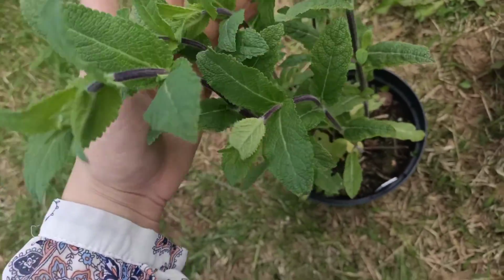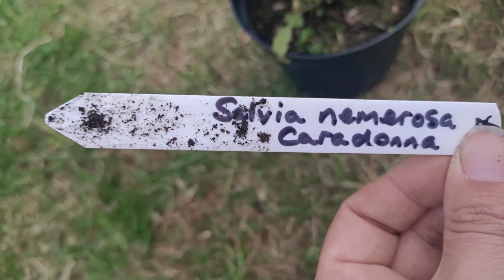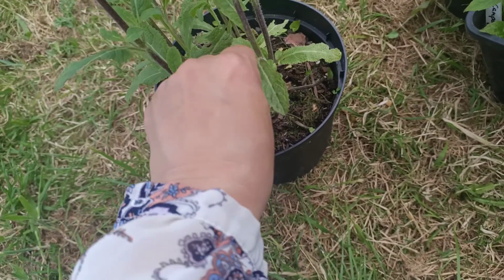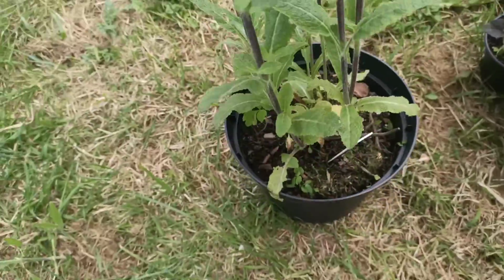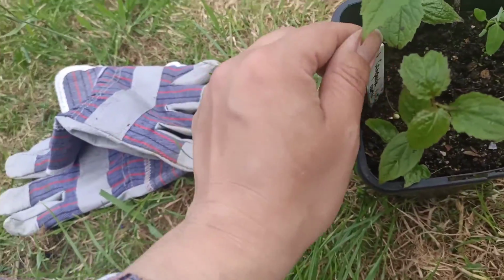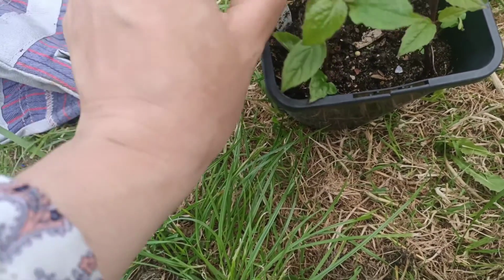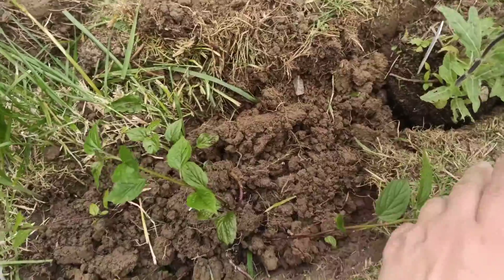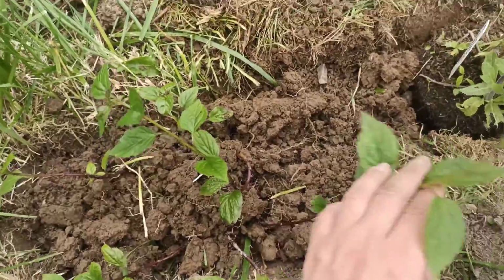There's quite a few of them. Going all one down here. And it is, so this is a salvia. Nice purple plants on them. Flowers. They're more spread out by here. 1, 2, 3, 4, 5 bits.